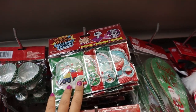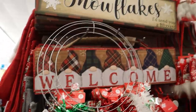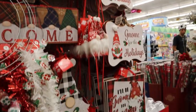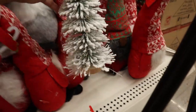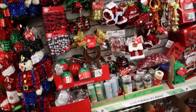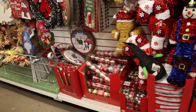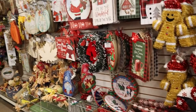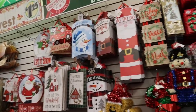Balloon, what is this? Is this a fart thing? I don't know. What else do they have over here that we missed? Decorative bows, more ornaments, little signs. Oh no, I'm not really for the signs, but if you are, they have a bunch.